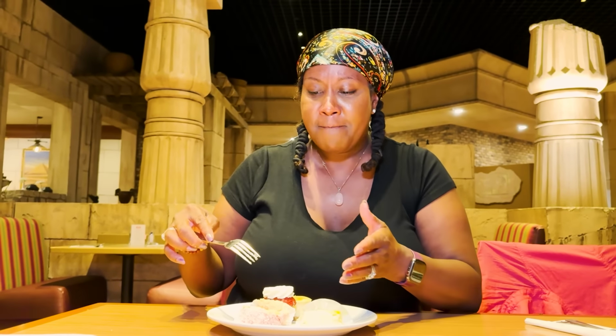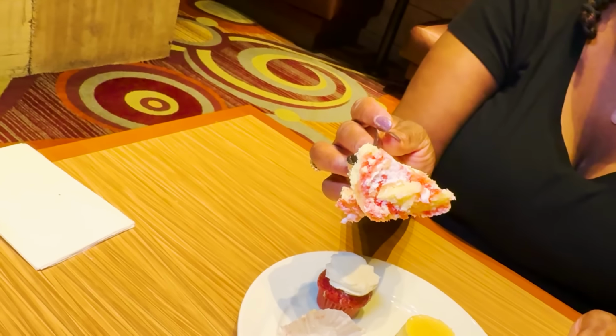Okay, that is not bad. I do like that. You can go with a nice little thing of ice cream, which would be great. And of course here, it's the same style that they have there, but almost looks like it's more of a raspberry or cherry flavor. So I'm gonna give that one a try next.